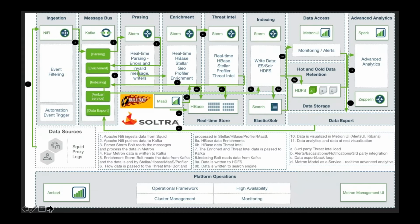And then we're using Storm, which is a streaming data processing capability that can be deployed and horizontally scaled on top of our data platform for doing all that parsing and enrichment and profiling that you see in the middle with the parsing, enrichment, and threat intelligence stages. After it has gone through all of that processing and enrichment pipeline, the data is ultimately written to either Solr or Elastic for indexing, for a very, very responsive analytic capability for the users.